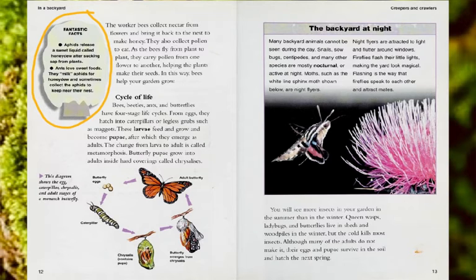More fantastic facts. Aphids release a sweet liquid called honeydew after sucking sap from plants. Second fantastic fact. Ants love sweet foods. They milk aphids for honeydew and sometimes collect the aphids to keep near their nest.